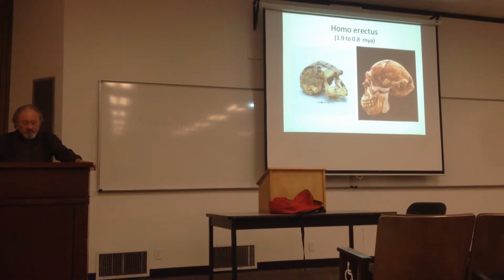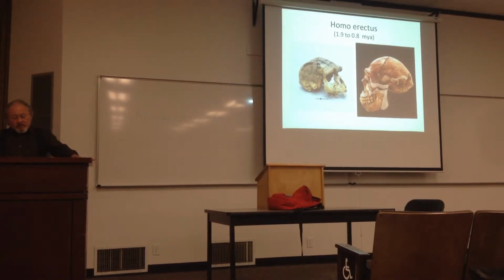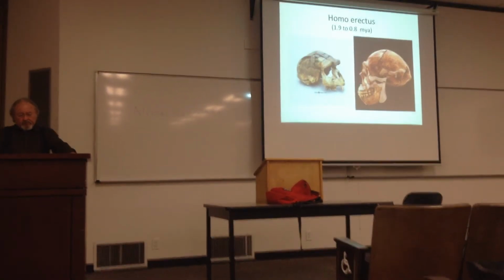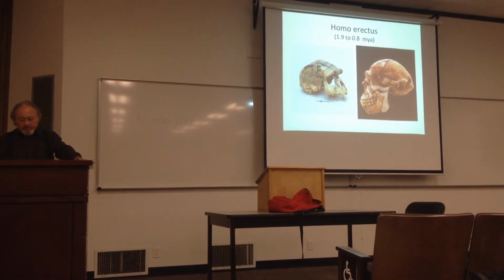This is a picture of a man from Zenlantian on the left, and on the right, a lady from the lower cave outside of Beijing in China. The one on the left is around 800,000 years old. The one on the right is around 400,000 years old.